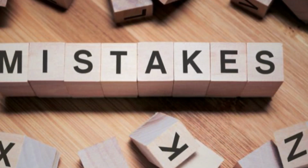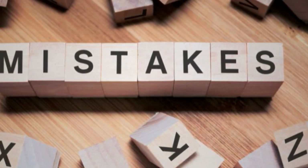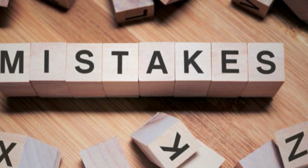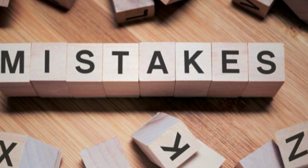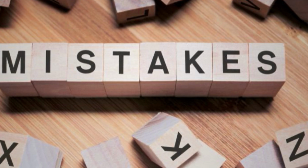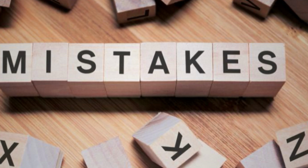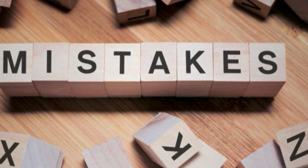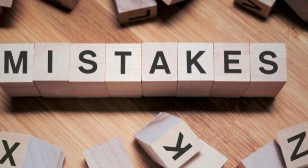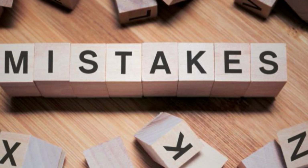2, not understanding the market. Fix and flip investors should have an in-depth understanding of their local market so they can properly price their properties for sale. 3, not planning ahead for financing. Many fix and flippers fail to plan ahead when it comes to financing their investments, which can lead to costly delays that eat into their profits.